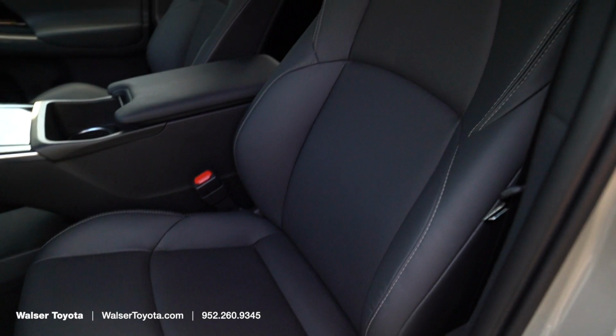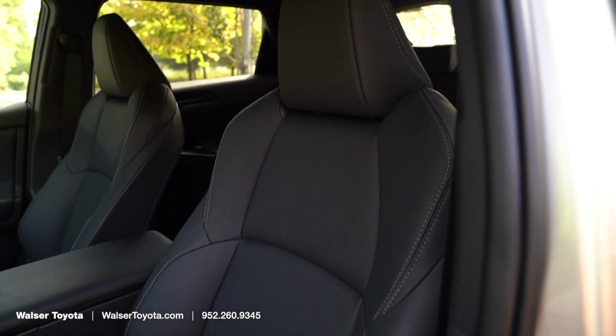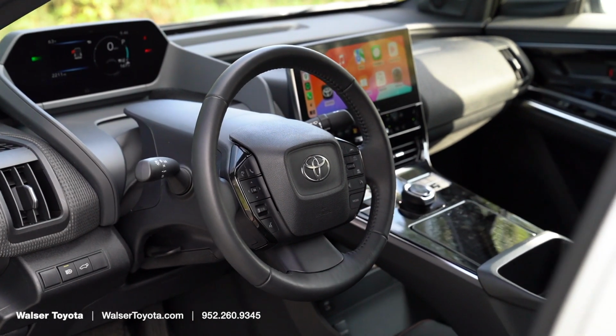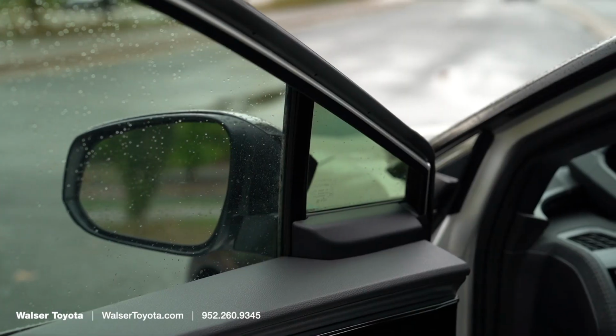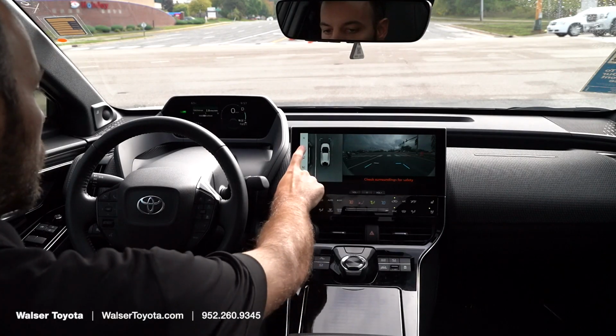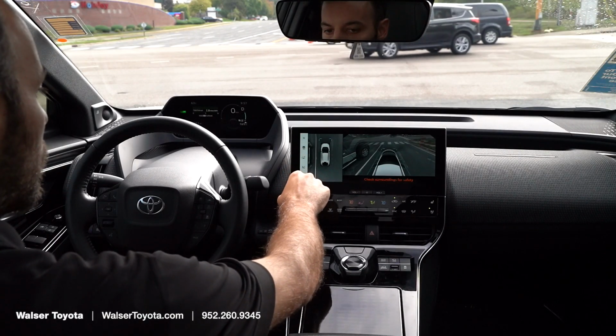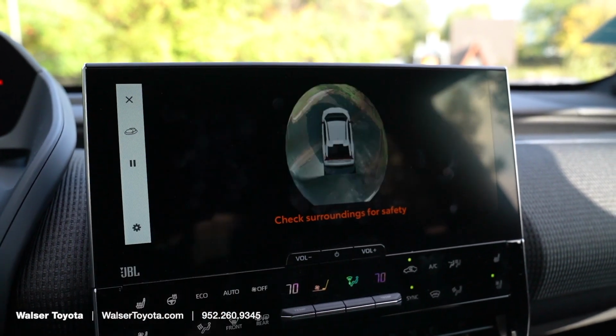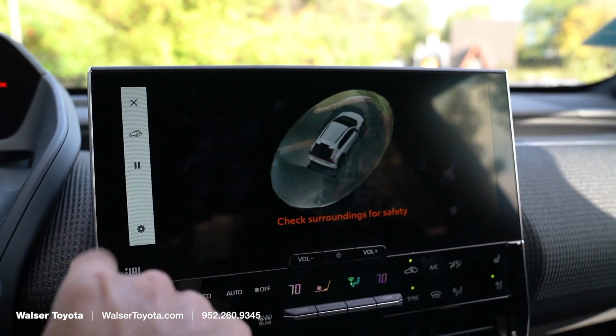The steering wheel, like I said, is heated, and it has a very nice feel, and it gives you a clear view of everything around you. Visibility is great out of this car. There are little windows here, you can see out of the back, and this one also has the 360 surround view camera. When you're stopped, you can click the little view button. When you kick it into reverse, that's going to pop up. Super cool feature, makes it really easy to park.